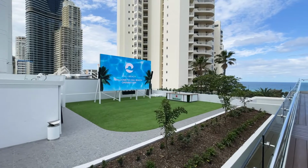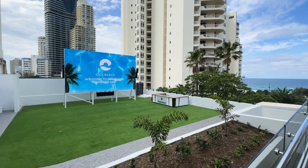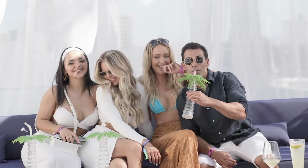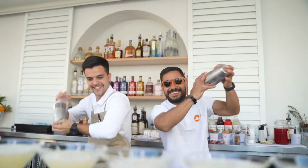Cali Beach is a multi-dimensional venue that operates both day and night all throughout the year. It's got multiple restaurants, beach volleyball courts, an outdoor cinema area, but it's a place for all kinds of demographics to come, whether you're looking to enjoy a massive DJ or you're wanting to have a quiet afternoon up on the deck eating some Japanese food and having a cocktail.